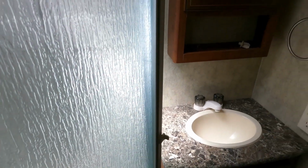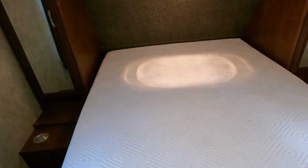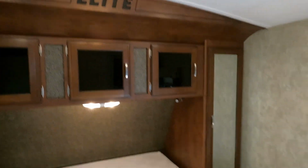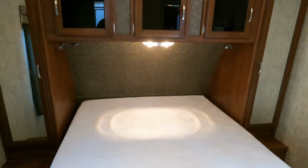Medicine cabinet, vanity area. Front bedroom, queen. This is a 60 by 80 Queen Island bed. I don't have a bedspread, I have to put one on it. We'll do that when they get around to cleaning it. But you can see the mattress is not stained or anything like that. Passport Elite. His and her closets. Cup holder over there. Plus you got some additional reading lights. I just didn't turn them on.